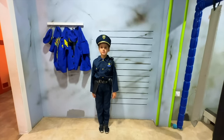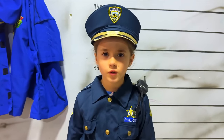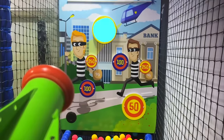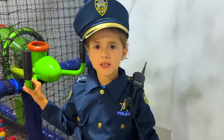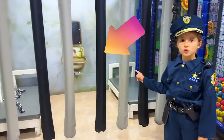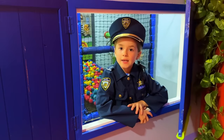Today, I'm going to be a police officer. We have to train hard and catch the criminals. Let's practice. Wow! We practice to catch the criminals, and they're going to that jail. Let's wait and see if we can catch any criminals.